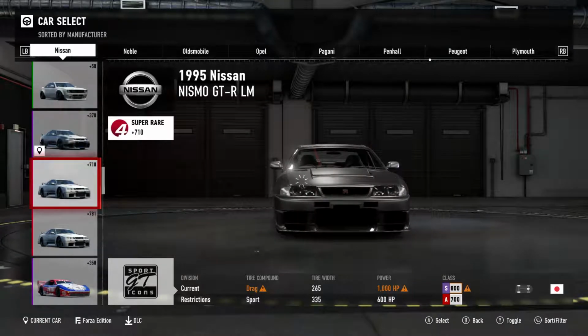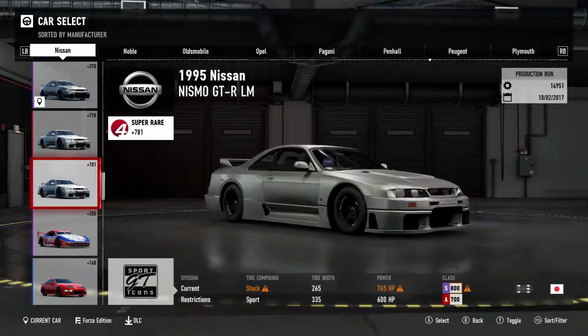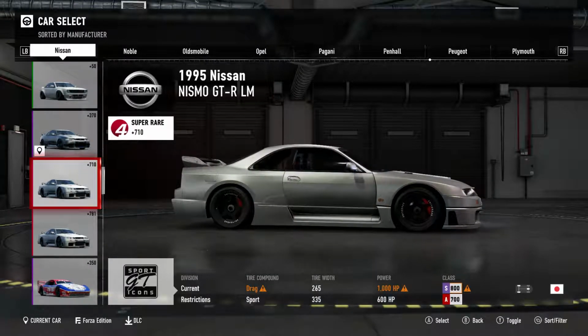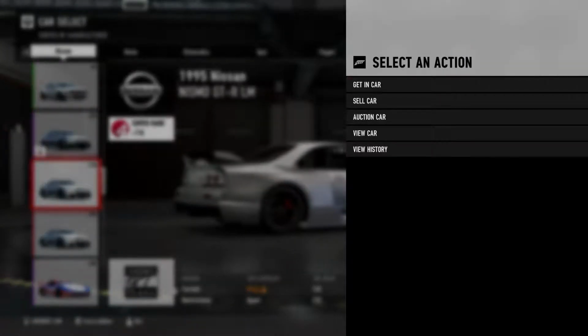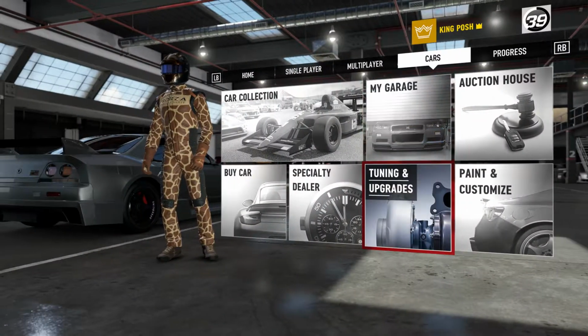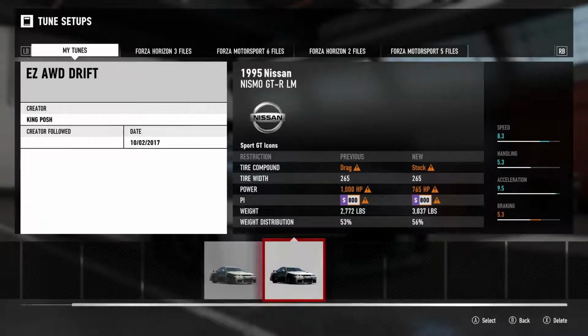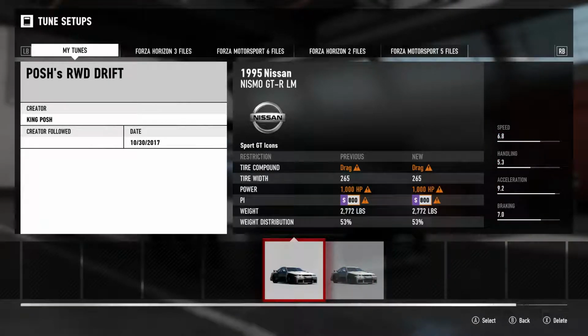All right. Now I have 2 of these. Of course, they're all the production runs. This one's not, but this one is. So we'll just go into this one. All right, we got all-wheel drive drift. It's only got 765 horsepower, and then I also made 1,000 horsepower for rear-wheel drive.